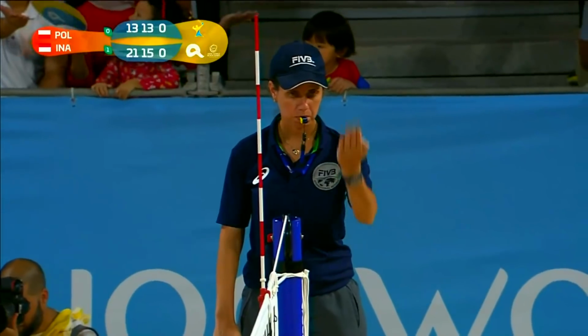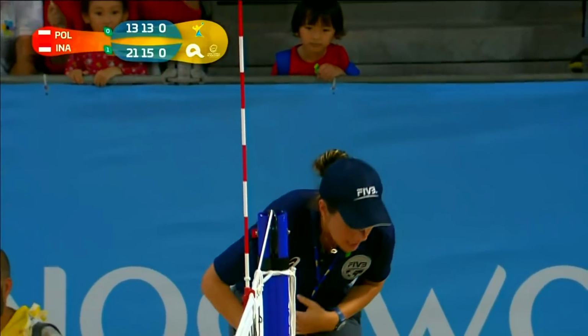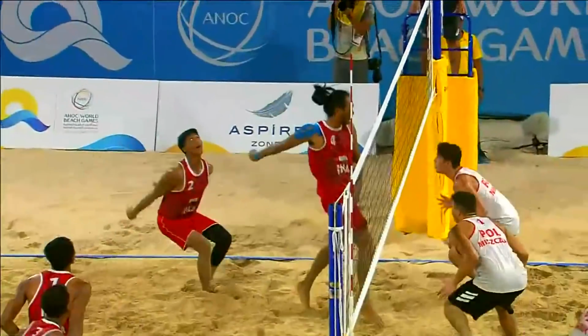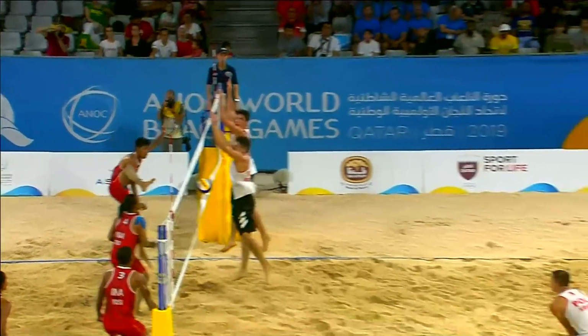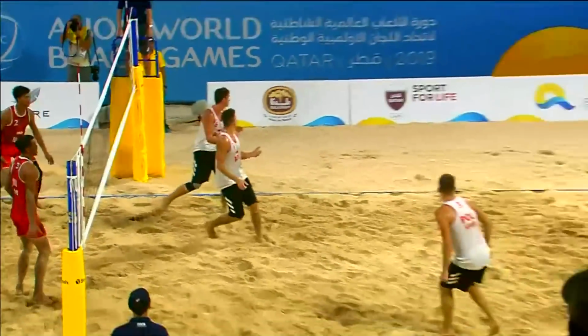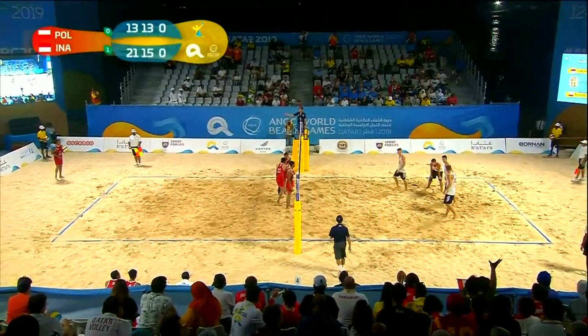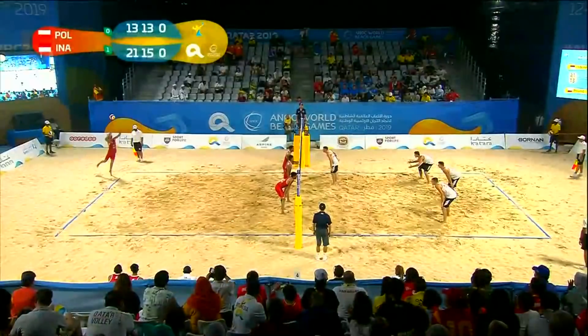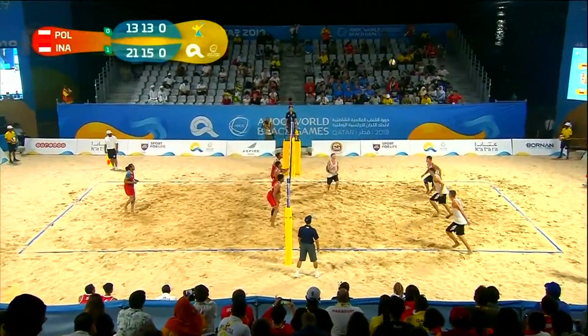Rendy. Lifted ball from Poland, according to the first referee. Just has a word with Poznański. Let's have a look. If the hand's closed, it's not a lift. It's only an open hand if you lift the ball with the palm. So make your own mind up on that one.